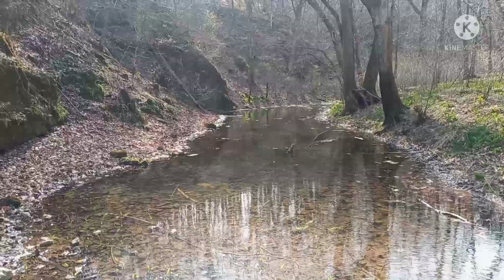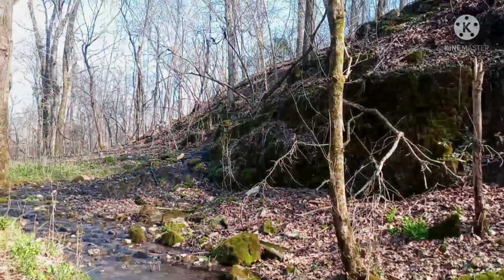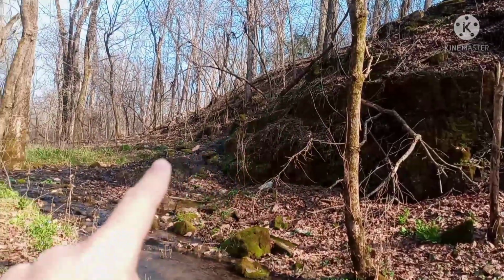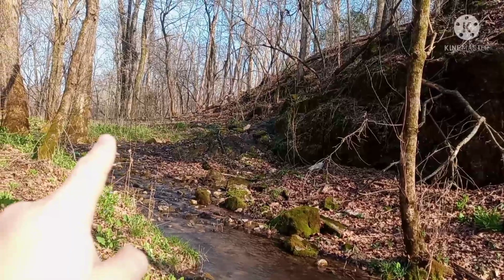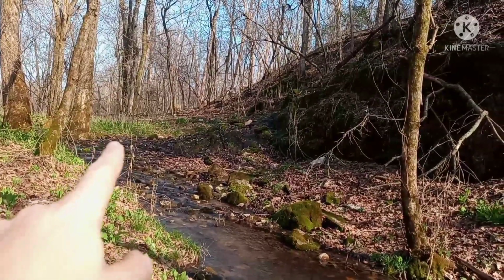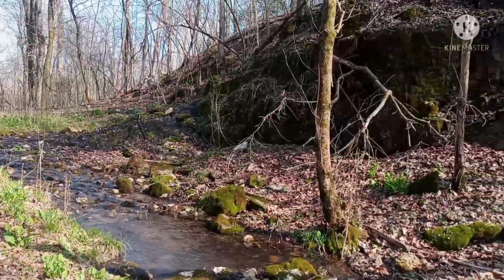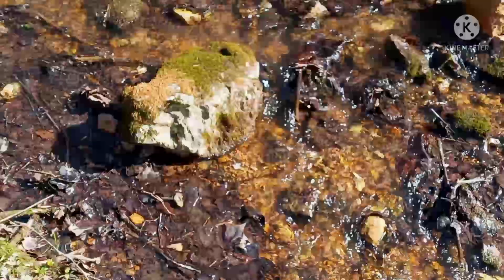Alright guys, we're back again. About 10-15 minutes later, I'm still looking. Right up here around this corner is where that spring's coming out of the side of this bluff. It comes down like this and turns, and that first one was, I think, right up there by that big tree in them roots. I've searched that, and I've made it to right here, and I've seen something else right down there.